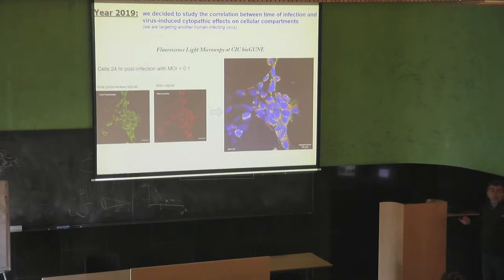Before contacting Andrei, what we wanted to make sure is that we were getting the cells infected. So here we are marking the viral polymerase. Here is our control for our processing of the cells. We mark the mitochondria with the MitoTracker, then we do some merging. And this was the first step for us to make sure that, apart from seeing the cells dying after 72, 96 hours, we were infected.